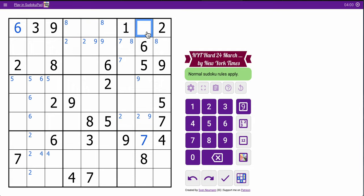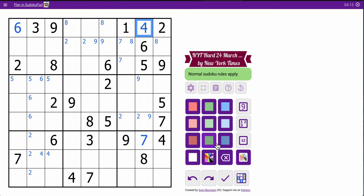Let's see, this cell is rather restricted. That might be a hidden 4, because it sees 1, 2, 3 in its row, 5, 6, 7, 8 in its column, and 9 in its box. That's a hidden 4.